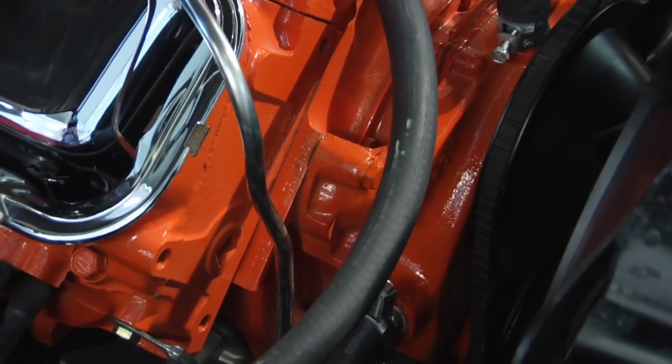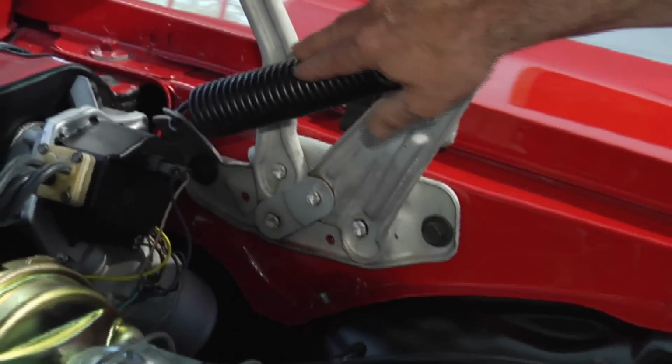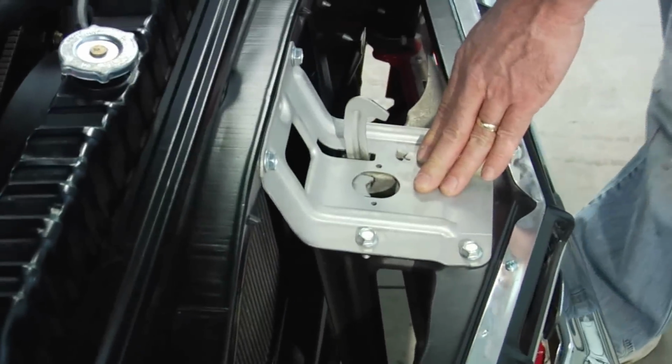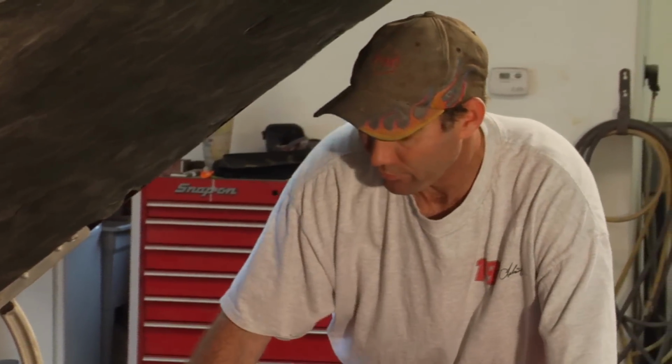Everything has been plated that needed to be plated. Replated original hood hinges and springs. Hood lock replated. The only thing that, like I said, is not original is the aftermarket brake system, which is better than what the factory had on it.